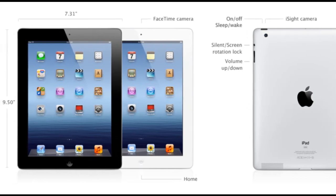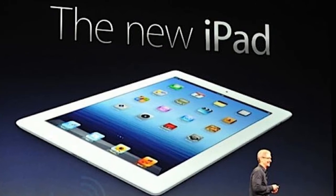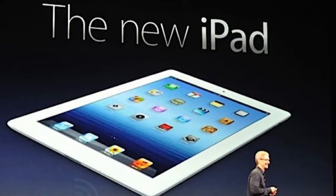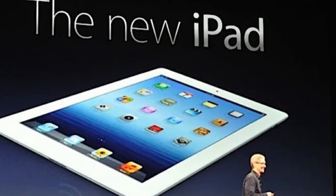Also with storage, it's the same. There's no 8GB model. It's all 16 gig, 32 gig, 64 gig for both the 4G LTE models as well as the Wi-Fi models. Let's go ahead and talk about the display.